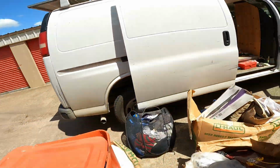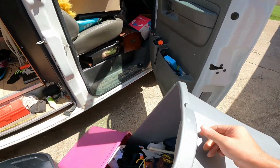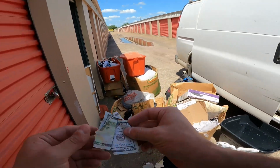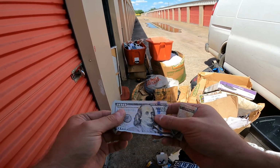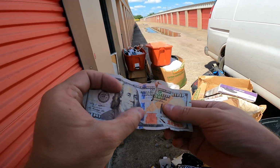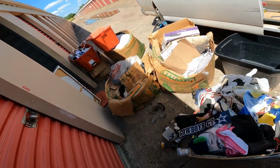Let me get a bigger tote. Into here. Oh no! Man, I thought that was a $100 bill. Somebody had some fakes.